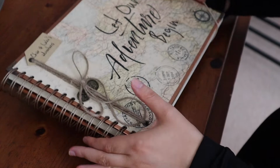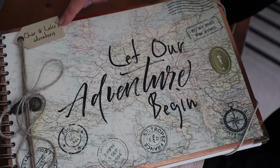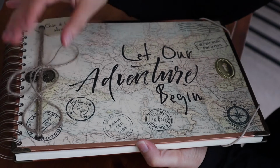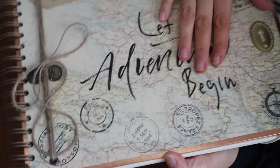But then the main thing, look at this book. It's beautiful, right? So obviously I had to customize it and put Shan and Luke's Adventures on it. So this is going to be purely for my and Luke's travels. I might get a separate one for something a little bit different. Yeah, even the detailing, down to the rope, these little things, all these little bits, the corners of the book. It's just all so premium.